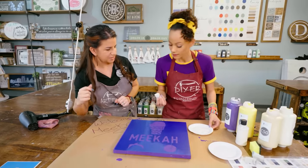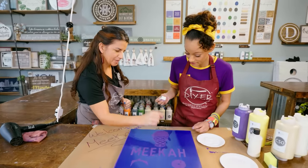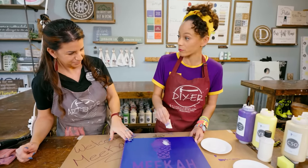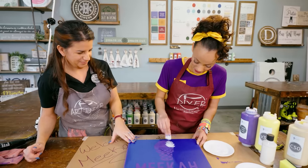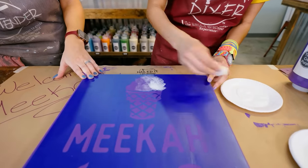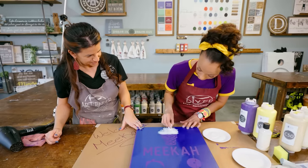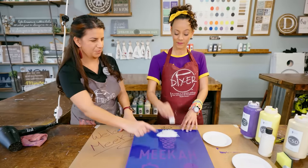All right, look at it now. Does it look wet? Nope. You're good to go. So now you're gonna just dab up and down. Okay. Over the whole thing. Like this? And is it okay if it gets on the blue part? Yes, it is. Okay. It's a stencil, so that part is gonna come off. All right. So let's cover this ice cream cone. Okie doke. Perfect.